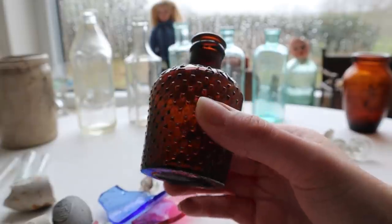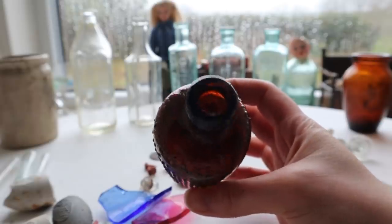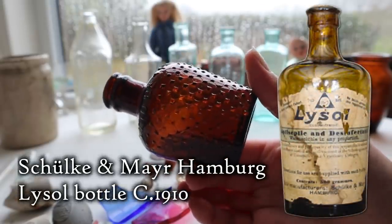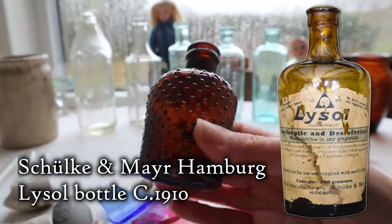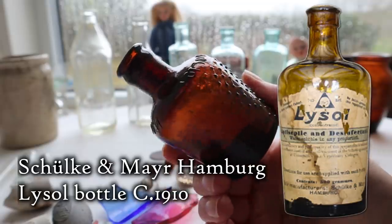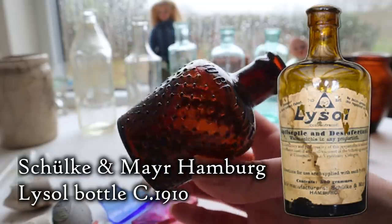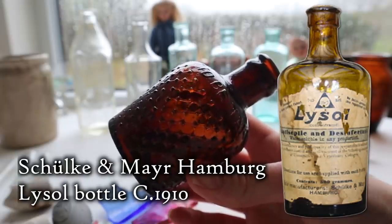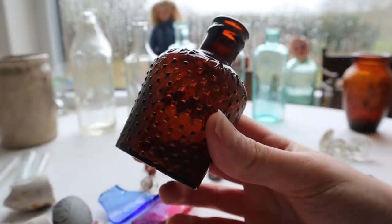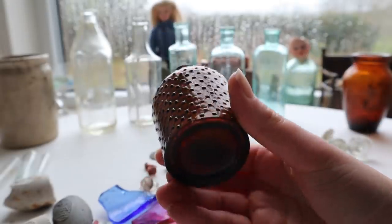In 1892, Lysol was used to help stem the cholera epidemic in Hamburg, resulting in Lysol's enormous growth worldwide. In 1893, the city of Hamburg awarded Schulke and Mayer a gold-plated certificate of honour for helping control the epidemic. So surely they wouldn't have given them a certificate if it had been this other person that Wikipedia claims to have introduced it. It just shows that you have to do your own research.